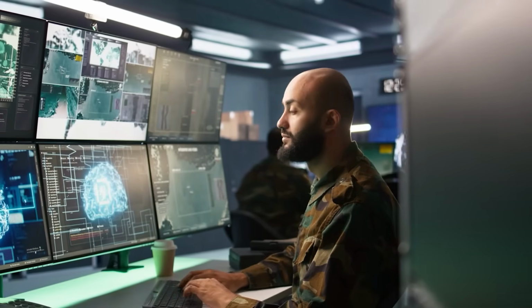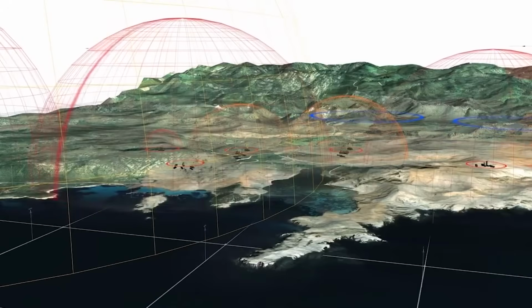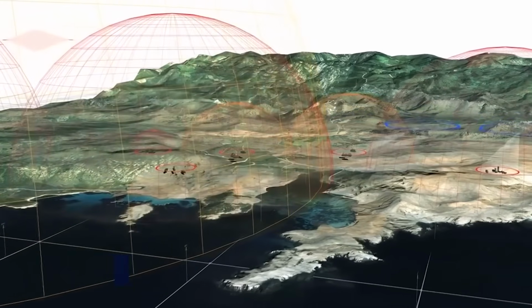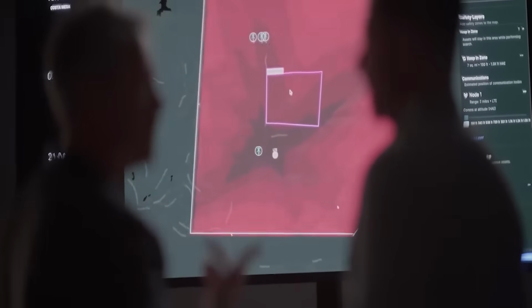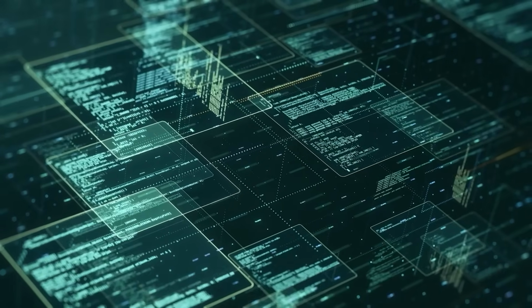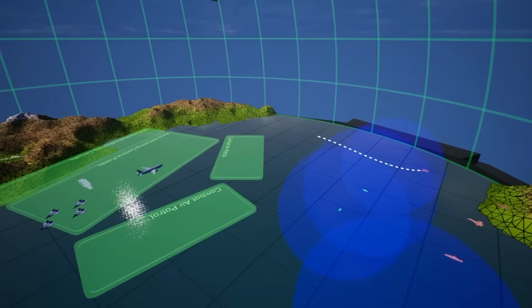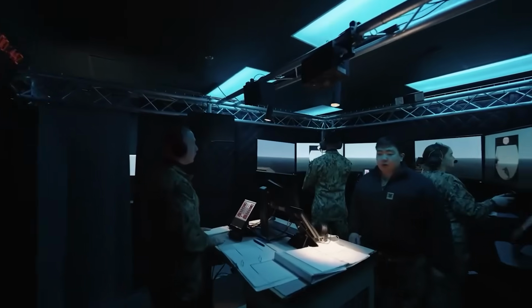Down in the Combat Information Center, consoles glowed with green and amber lights. Each workstation, called an MK7 display, showed real-time tracks of every incoming threat. The computers ran through geometry problems faster than a blink, calculating a missile's arc, predicting where it would meet a defensive shot, adjusting for wind and waves, all while coordinating with other ships and aircraft, sharing data over encrypted links that feel more like science fiction than reality.